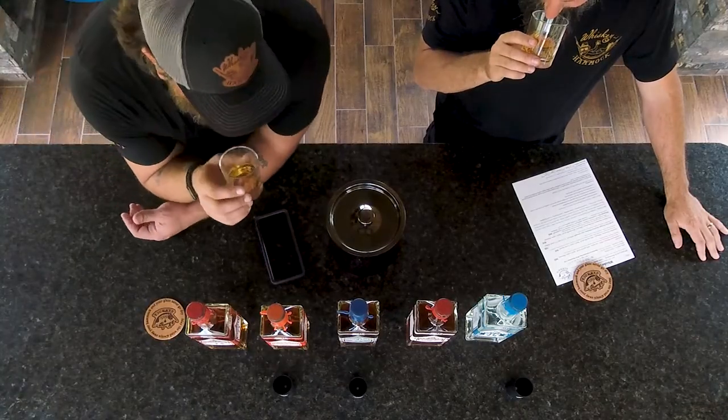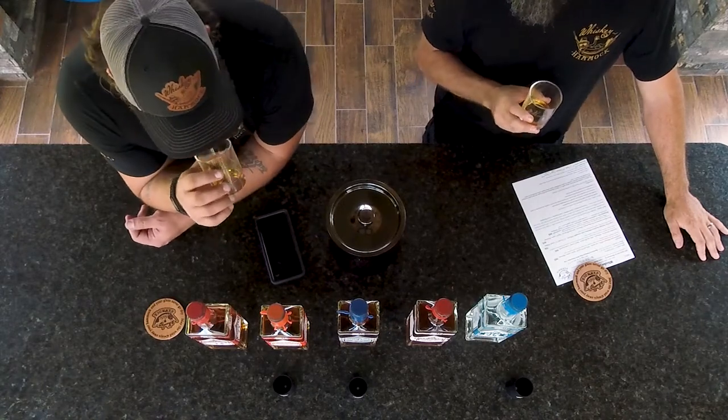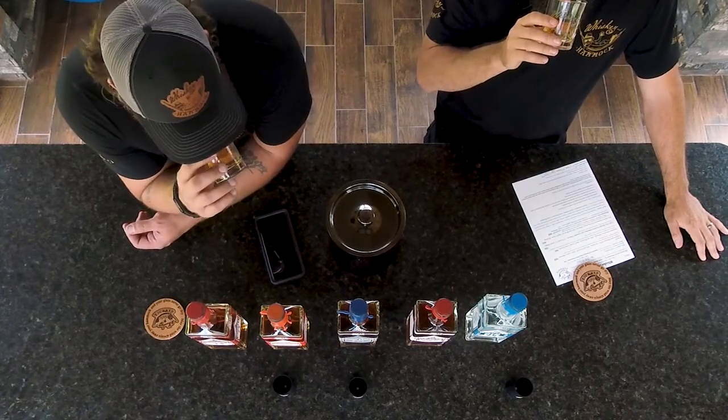This is just the whiskey. This isn't the bourbon, right? No, this is the rye. This is the rye whiskey. Oh, this is the rye whiskey.